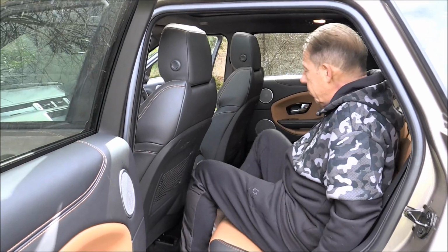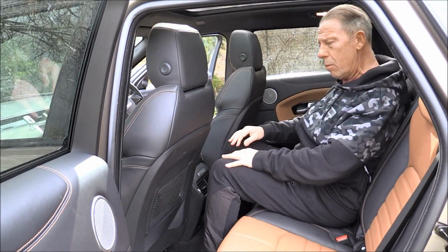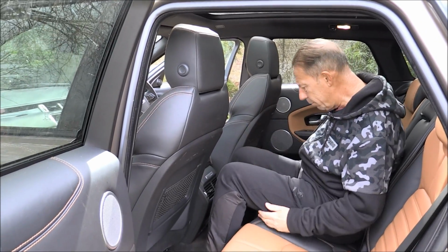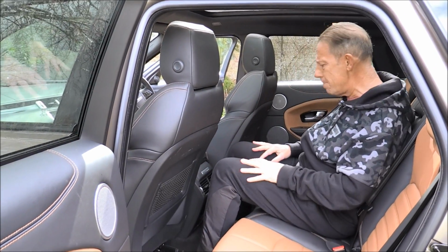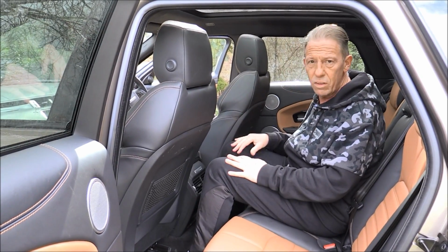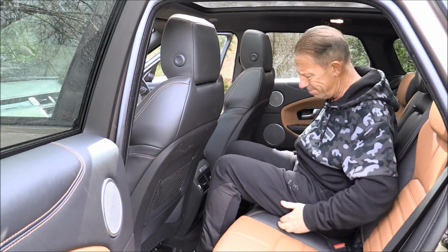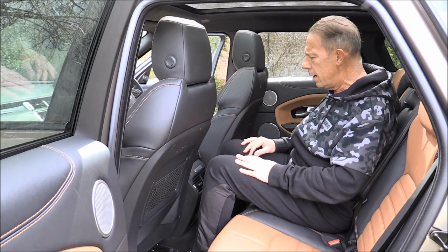The middle seat, because obviously it is supposed to be a 5-seater, I wouldn't say it's probably the best, what I call a jockey seat. You'd be all right for a lift home from the pub or from the restaurant, but spending 2 or 3 hours sat here in the middle, I think would become a little uncomfortable. It's not wide enough, really.